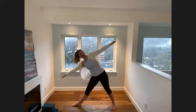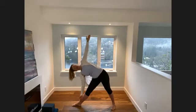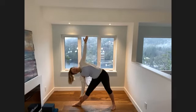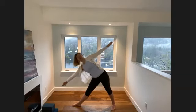Just move in your own time. So we're going to do everything quite simply today in terms of the movement. So you can go inside your body in interoception. Feel inside your body. And move with mindfulness and presence, abhyasa.